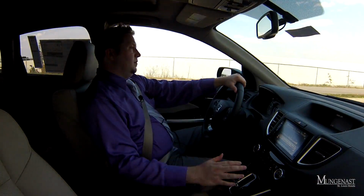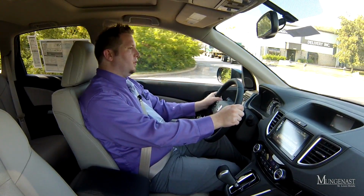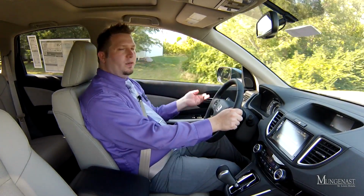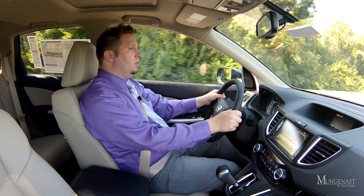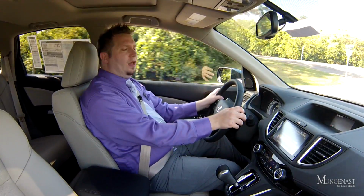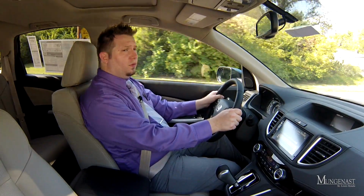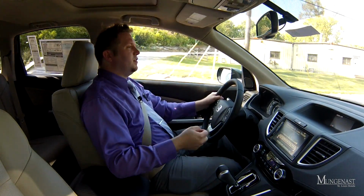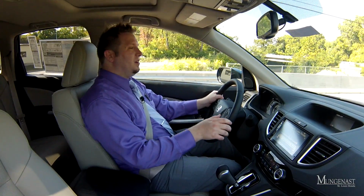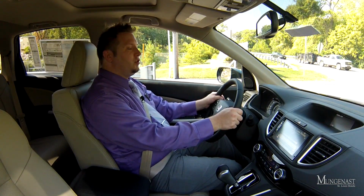Now, this is kind of a bumpier road, but the ride on the CR-V is very compliant. It's not overly stiff. It's actually quite smooth, and it's soaking up the bumps pretty well. And there really isn't a whole lot of road noise either. I think that's one of the other things that Honda has improved for the 2015 model year. They've just made the interior that much quieter. And I know you, along with your passengers, will definitely appreciate that.